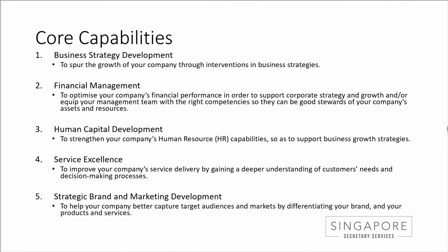Okay, so let's touch on core capabilities. There are 5 pillars of core capabilities: business strategy development, financial management, human capital development, service excellence, and strategic brand and marketing development. Like business strategy, essentially you sit down with a qualified advisor. You have to get a PMC certified advisor under the Enterprise Singapore guidelines. You can go to Enterprise Singapore, and they will show you that they recognize certain qualifications that are out there, and if you can engage one of these individuals, they can advise you on how to better plan your business strategy.